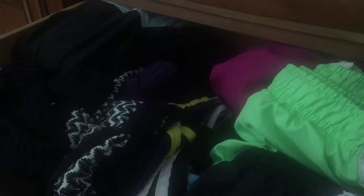Next, I usually pick out an outfit, and usually this consists of like a school t-shirt and then my favorite Nike zipper cut shorts.